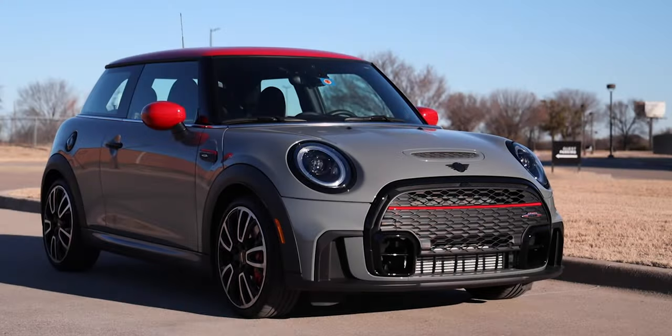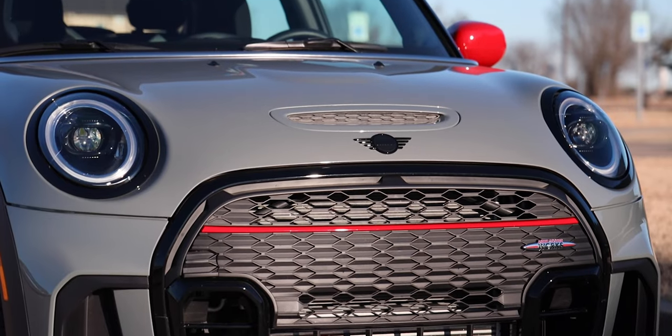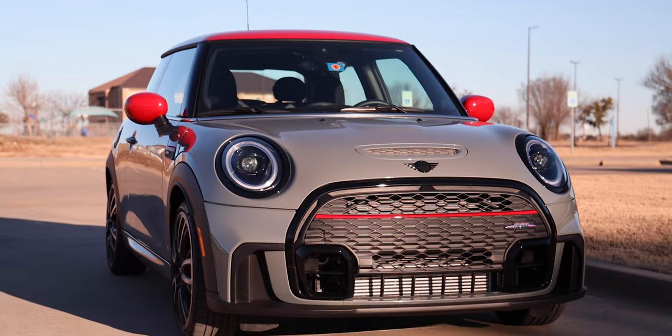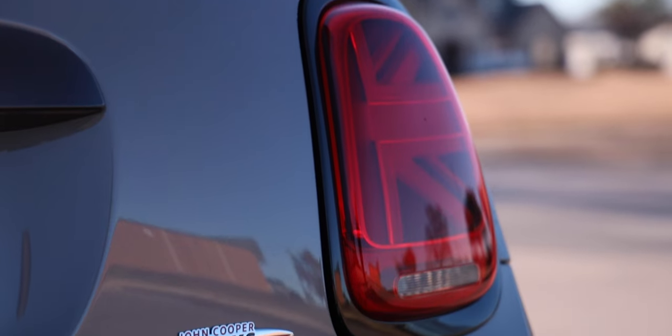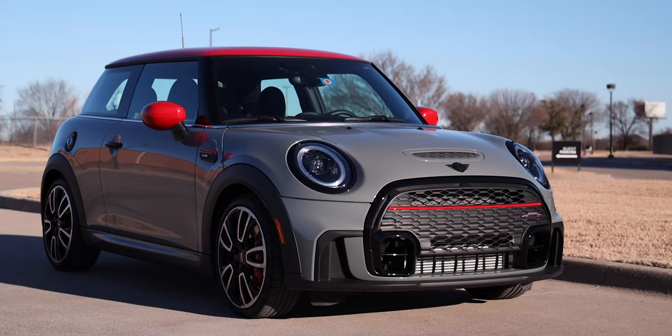All right, let's first touch on the exterior design here. Obviously, it's a Mini, it has that traditional Mini look. It has the same look it's had since it was reintroduced, basically. This is the John Cooper Works, so we do have the blacked out badges, the gloss black surround on the grill, some of the red accents, and obviously those John Cooper Works badges all around. The color that we have here is Moonwalk Gray Metallic.